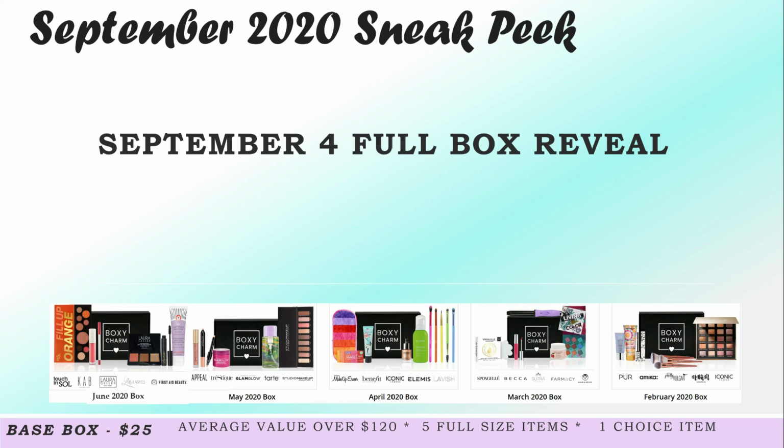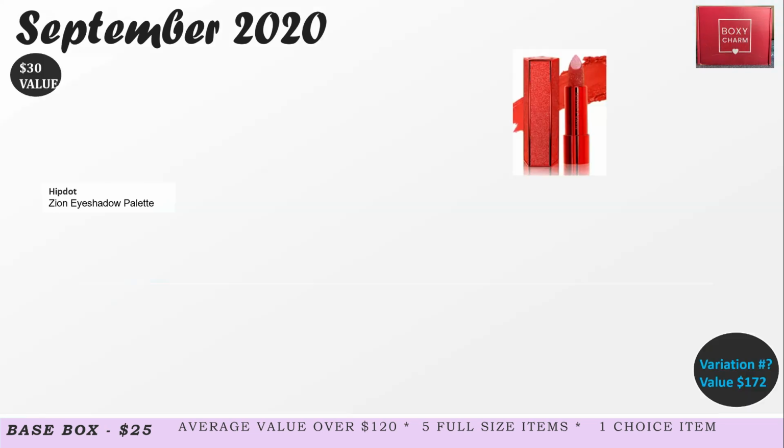So let's go ahead and look at the sneak peeks or the full box reveal for the base box. So far we have 4 full box reveals for the month of September. So let's go ahead and see the first item. We have the Hank and Henry. We have Kay Somerville. So if you select the Kay Somerville, as you know, that was a choice item. That was between Kay Somerville or Pharmacy. So if you select the Kay Somerville, then this could be your box.